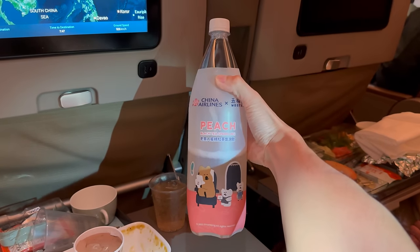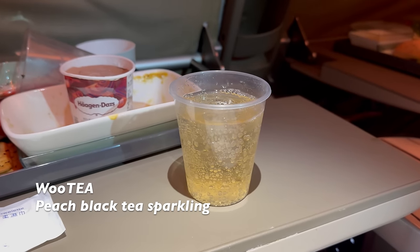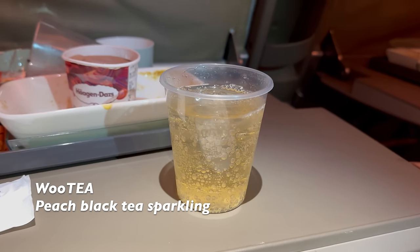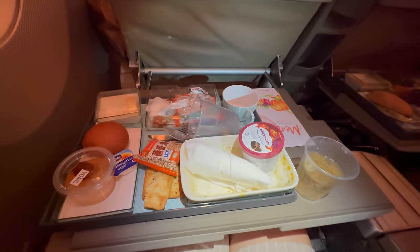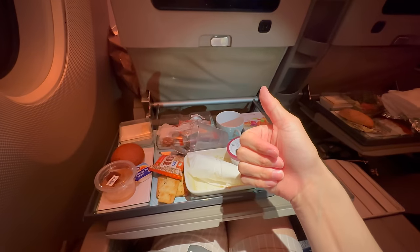The crew just came to serve drinks. I have to give this sparkling peach flavoured black tea a go. It looks just like champagne. It's a good alternative to non-alcoholic champagne and sparkling wine. This was an excellent dinner on board China Airlines. 10 out of 10.